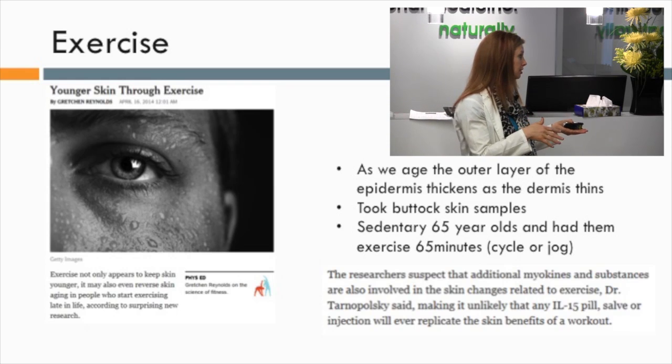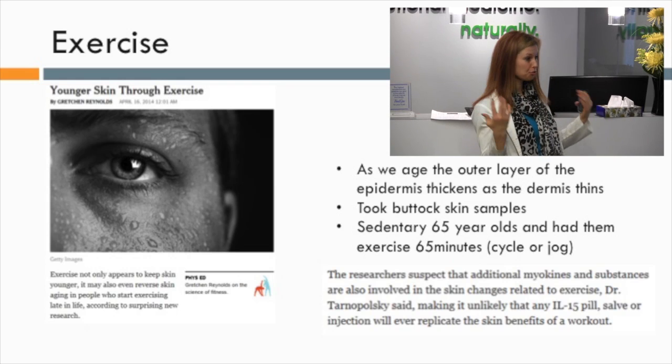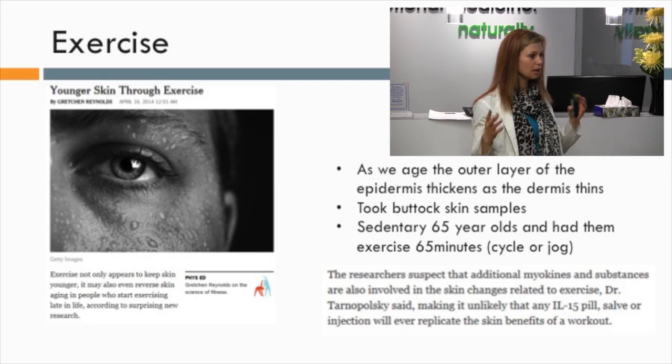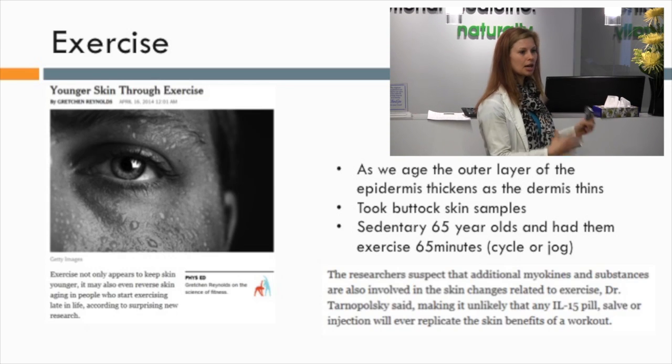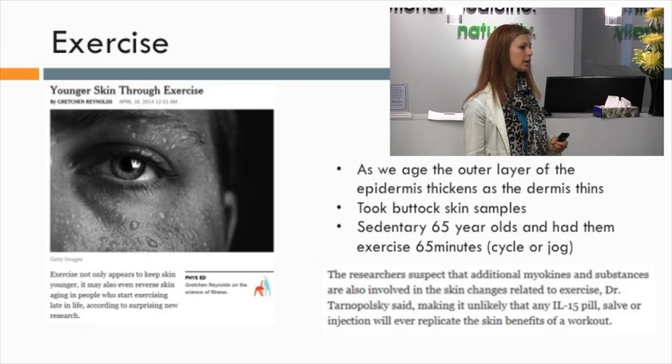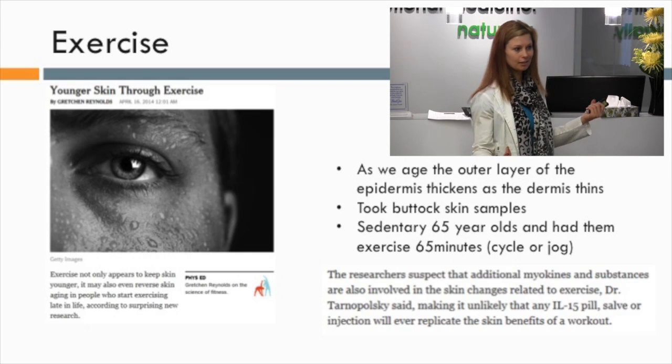So exercise can improve your skin's function. They don't know exactly through what means, what receptors are turned on, what activates in there, but this is very interesting because how many of us go home and say, I don't have enough time to exercise? How many people make it into their everyday protocol?